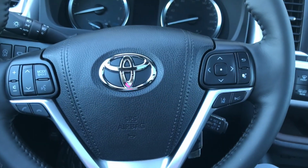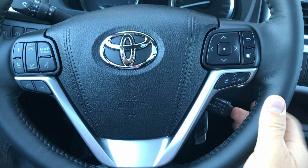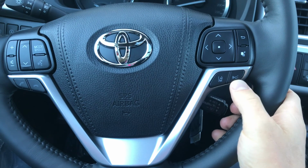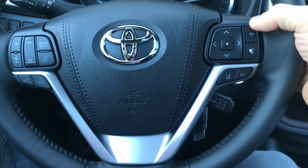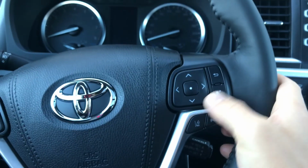So in this guy, you're gonna have a lot of functions right from the front. First off, you notice the cruise control's back there. I set the cruise control, and then I can work your radar cruise right there, lane departure. So between these two pieces, it's not that hard to use the radar cruise control. You'll really like that feature. This is gonna do your multi-information center right there. It's gonna take care of all that.